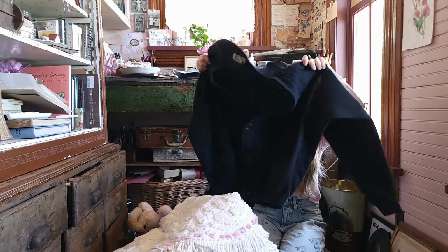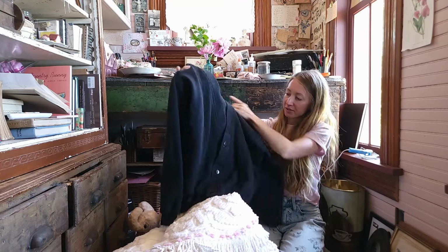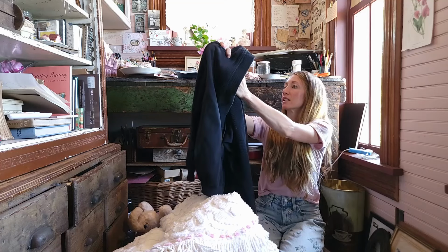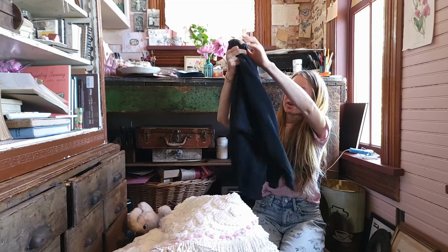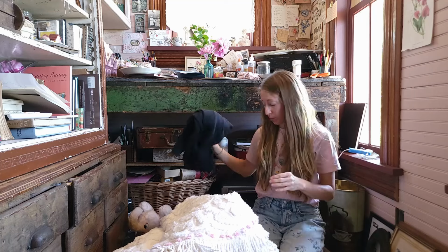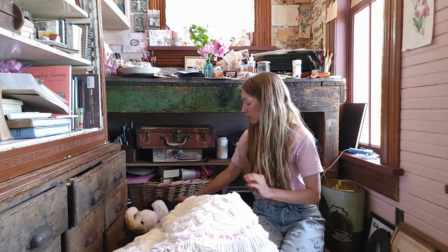You might not think this is cute, but you know how the 80s and 90s stuff is back, like oversized, boxy. I would say this is from the 80s or 90s. Street Closed is the brand. I am always looking for a way to add a layer in the winter, and because this is so giant, I can put it over another sweatshirt or jumper or whatever.